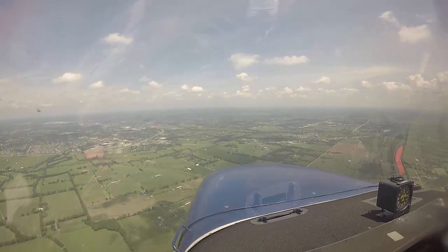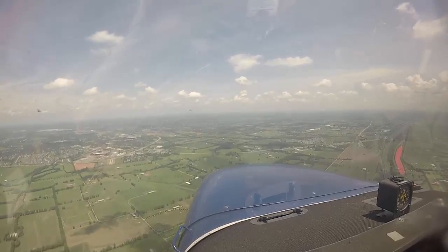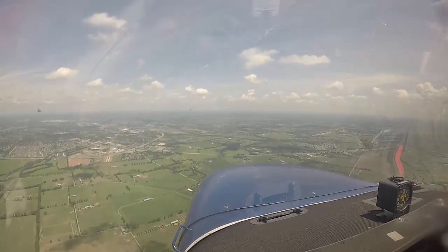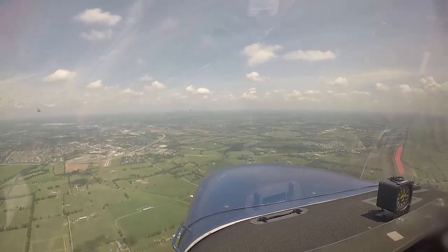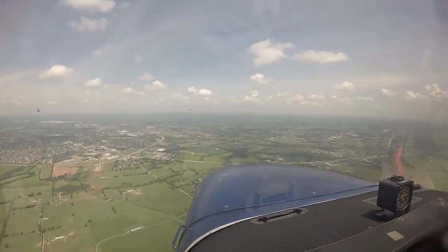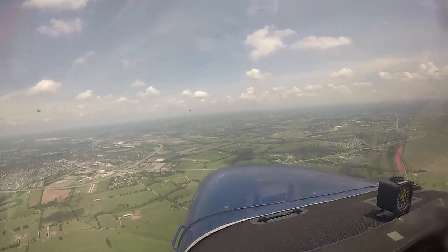Wind Bluegrass 170 at 3, radar service terminated, frequency change approved. See ya. Station 2 uniform, Kilo traffic, correction, airport 10 o'clock and 1-2 miles. Station 2 uniform Kilo, cleared visual approach runway 22, contact tower 100.1.